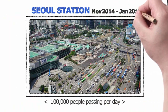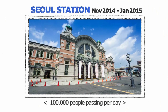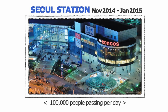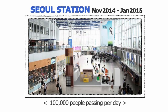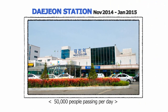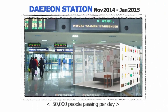Seoul Station is the gateway for people from other provinces to visit Seoul. It is the largest central station in Seoul, with connections to bus and subway stations. Seoul Station is next to several shopping malls and is always busy with people. The third Hey Home was opened here in Seoul Station. Let's get out of Seoul to another Hey Home. This is KTX Station in Daejeon. We installed a show cube inside the station and opened Hey Home.